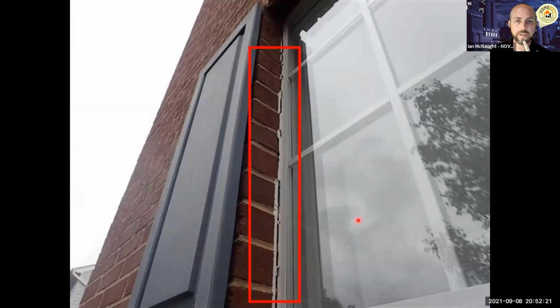Okay, moving on to brick veneer. So for the newer inspectors, if you see brick veneer pulling the sealant or the caulk away from windows and doors, this one is not extreme, but this is the beginning stages that you can say your brick has started to move slightly from the framing.